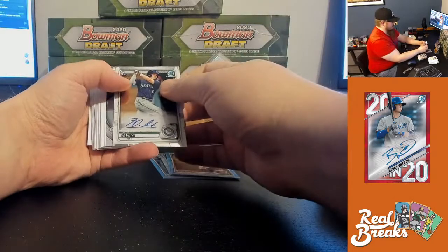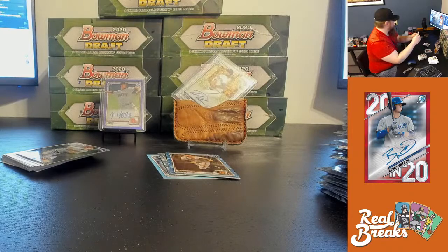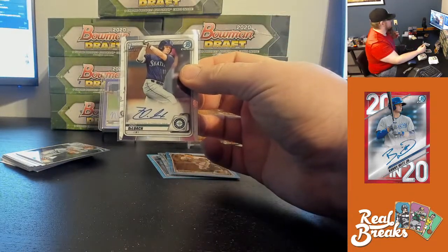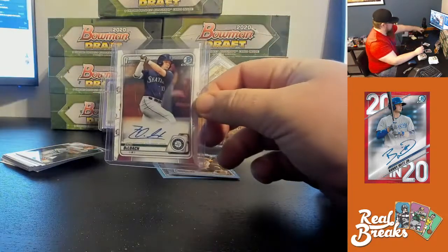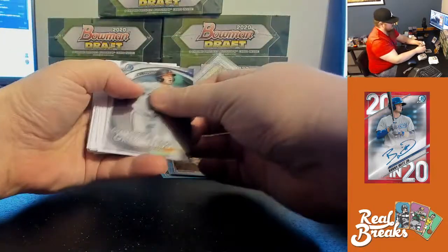Another nice one here. Zach Deloach, base auto. Going to the Mariners. Mariners are going to Jeff Hahn. Let's hit their Jeff. Zach Deloach, early second rounder for the Mariners.